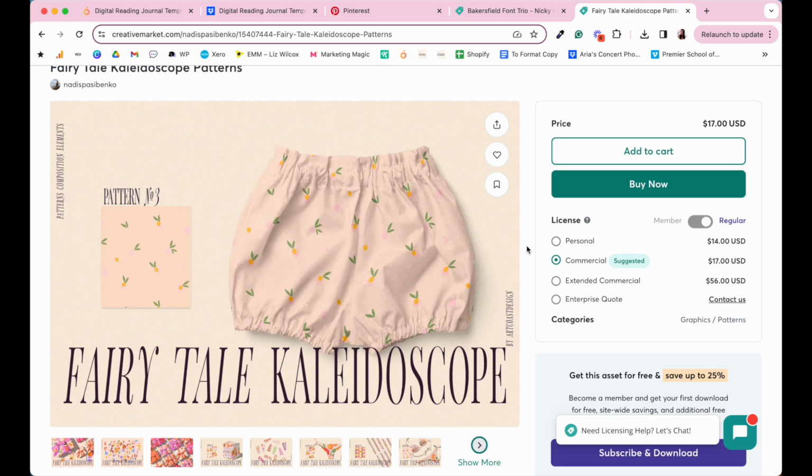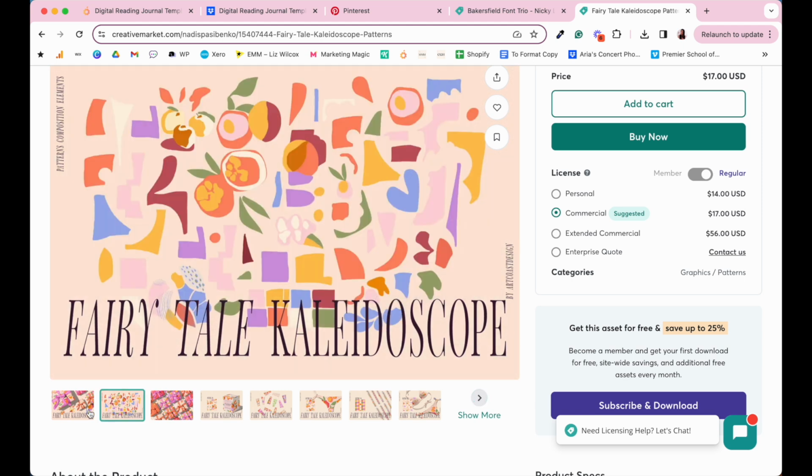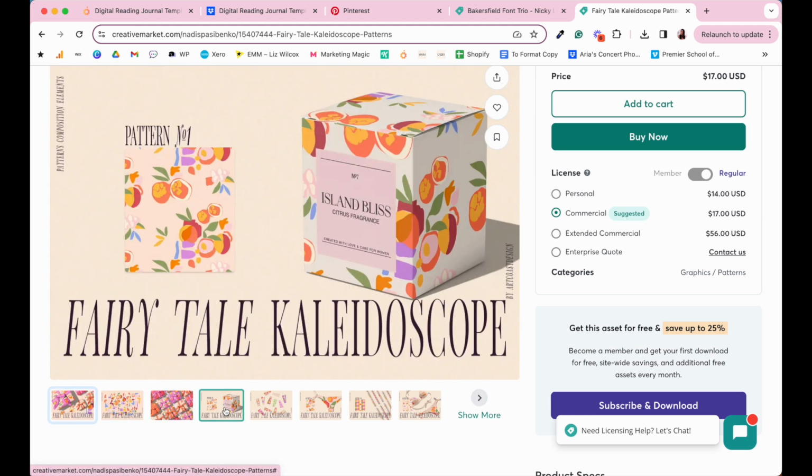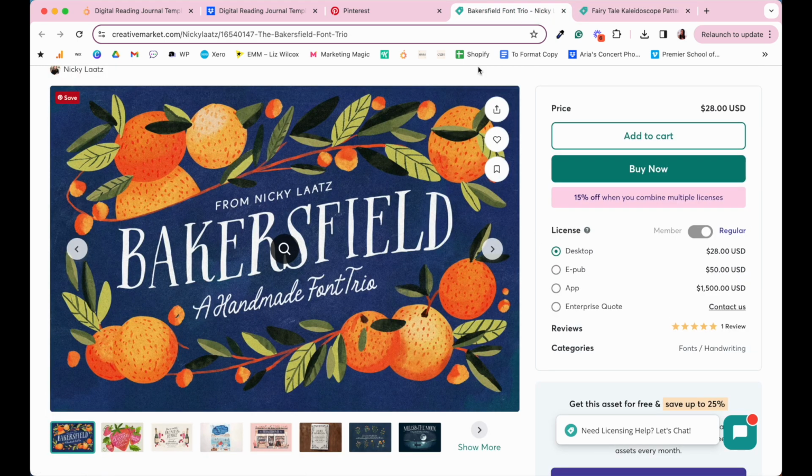So I'm going to go ahead and purchase this set of patterns and then use it in my design. Additionally, I also decided to check out some of the fonts within Creative Market to add some more customization to my digital journal. In this case, I actually liked this serif style font. It's a bit more of a classic feel to it. I just kind of liked it. So I was in search of something similar to that, and what I did find is this font here.